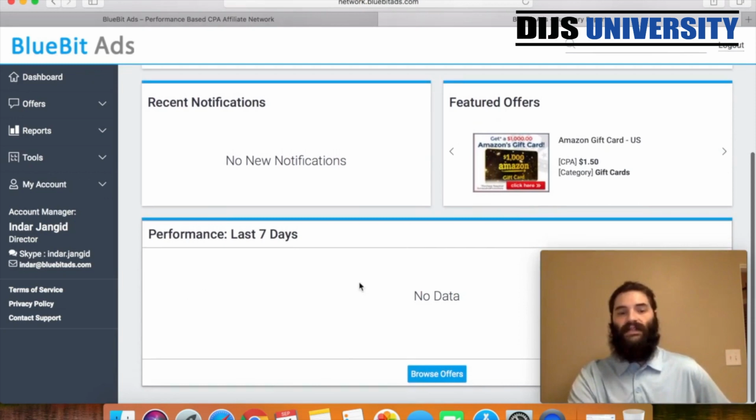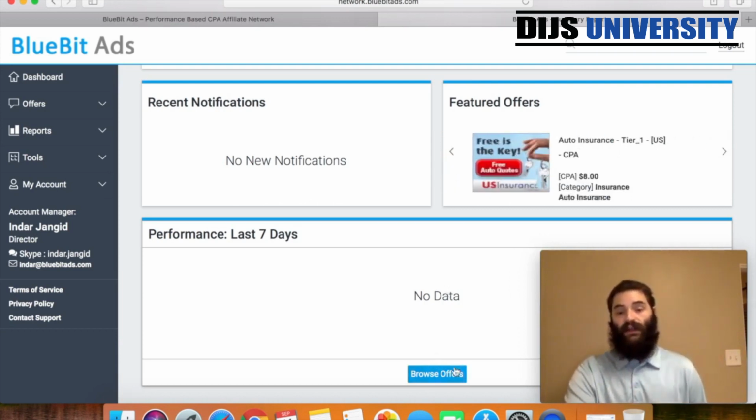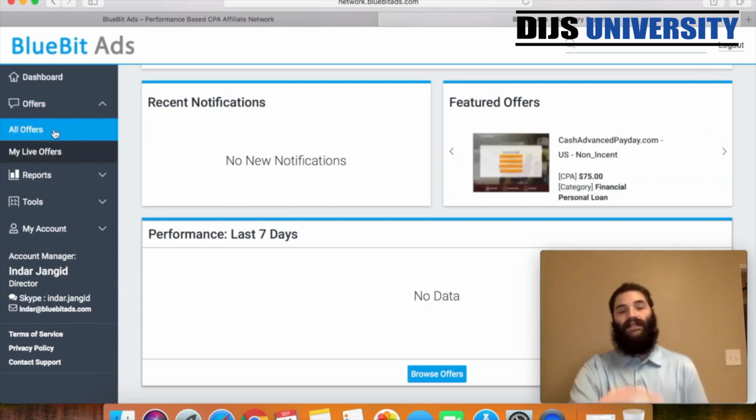Here's also a performance section for the last 7 days. There's nothing there right now because we haven't been running any traffic on here. This is just a walkthrough. If we wanted to, we could go ahead and browse the offers here. But we're going to go ahead and move over to the left-hand section and just take a look at some of the info here. So we have an offers section where we can see all the offers on the platform. We'll go through that last. We'll go through some of the other things.